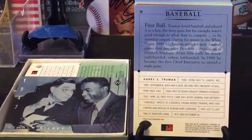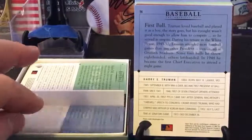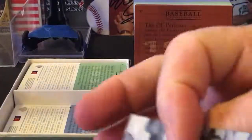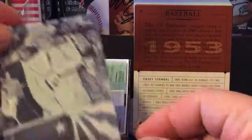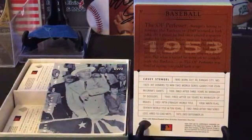So Branch Rickey, 1947, is in the books with Jackie Robinson there. And Harry S. Truman is up to bat next, throwing out the first pitch in 1948.